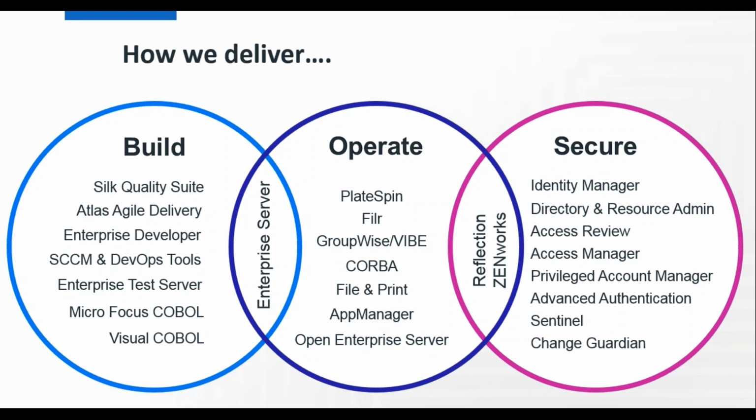ZenWorks, we believe, is also relevant. In light of recent attacks, the WannaCry virus that attacked some medical centers in EMEA, in London in particular, what a lot of people don't know is that Microsoft had published the patch that addresses that vulnerability at least a month before the actual outbreaks happened. It's only a matter of applying the patch to secure yourself, and that whole issue could have been prevented.